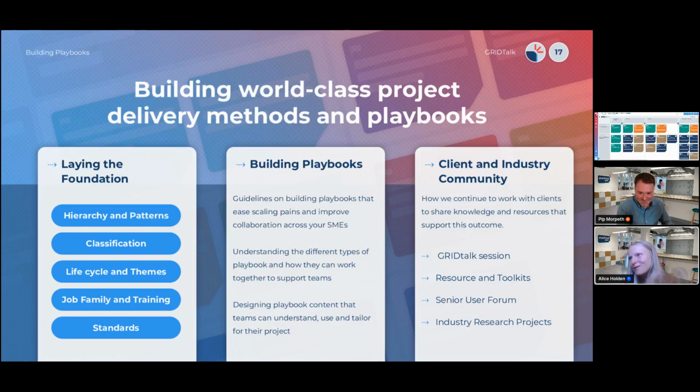So you've heard about the foundations. As Pip says, I am here to give you a bit of an overview about how that actually looks when we start building playbooks. We'll start this journey with how we go about forming the content and building out the content development process, combining best practice with insight and information from SMEs within your organization. And then we'll take a step back and ask, what is a playbook?